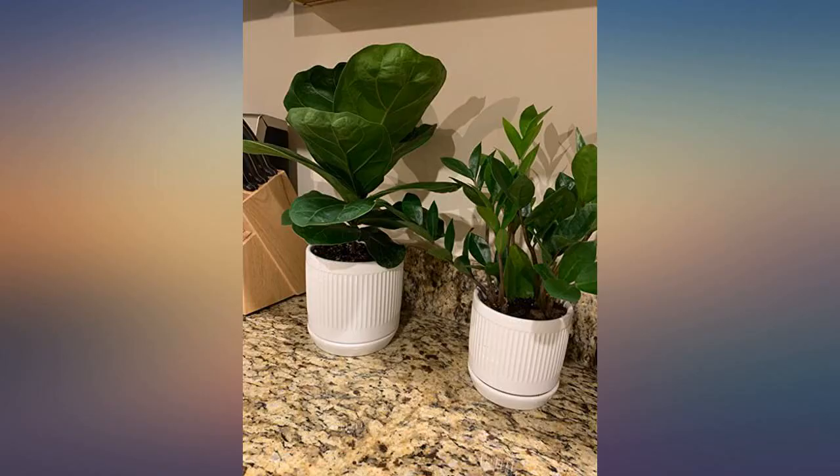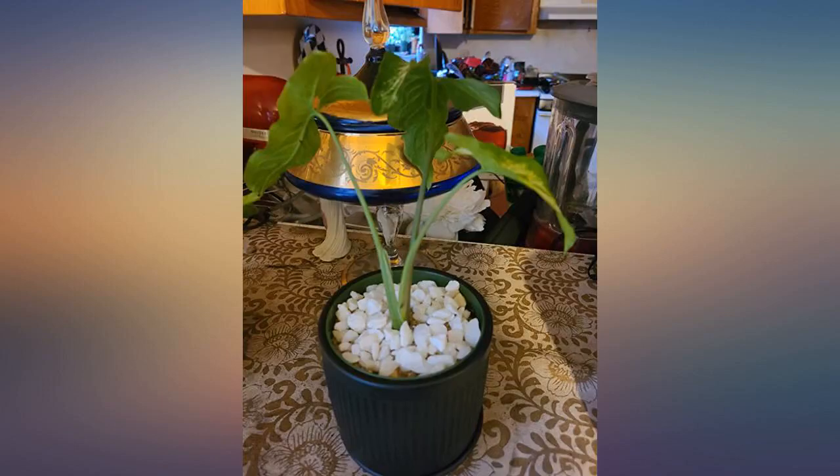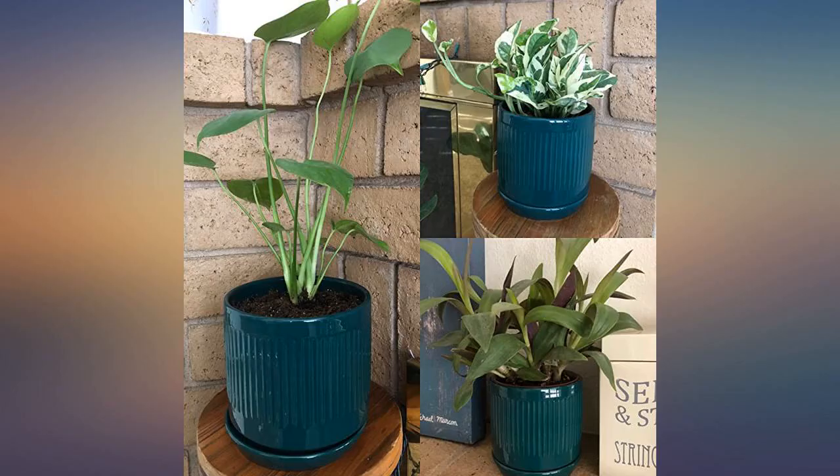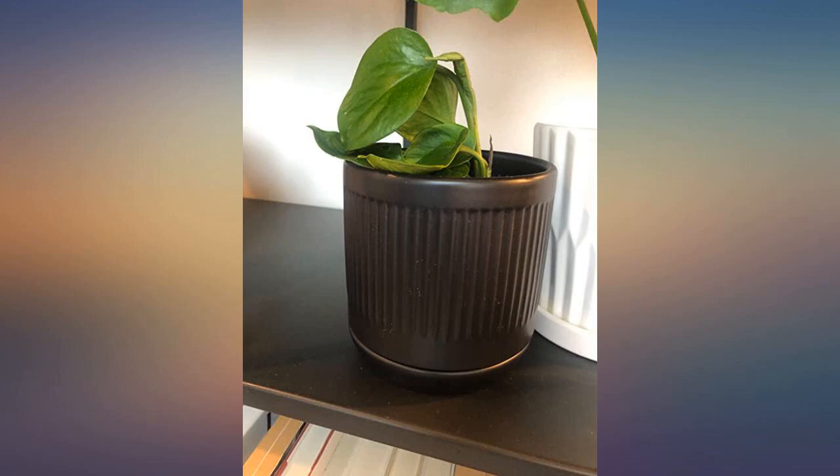Wonderful pots. Wanted to order a similar set of three in black, but have not seen them offered on Amazon since I purchased my last set. If I see them again, I will likely order. Great value and great quality.